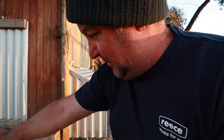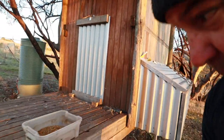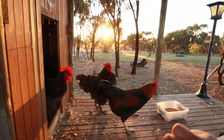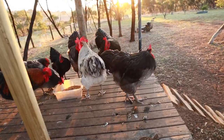Okay, so they start with two scoops of the goodness. Goes over there. Hey! Good morning, guys and girls.